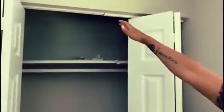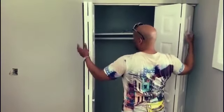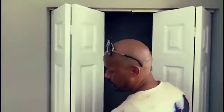Framing around the windows. To appreciate this closet, if you can imagine, the original closet went all the way up to the ceiling. So we had to frame all this in so it fit these doors. These doors are all new, freshly painted. And then we're approaching the full bathroom.